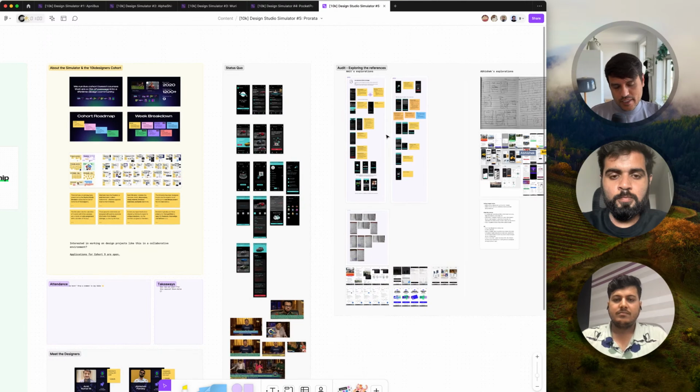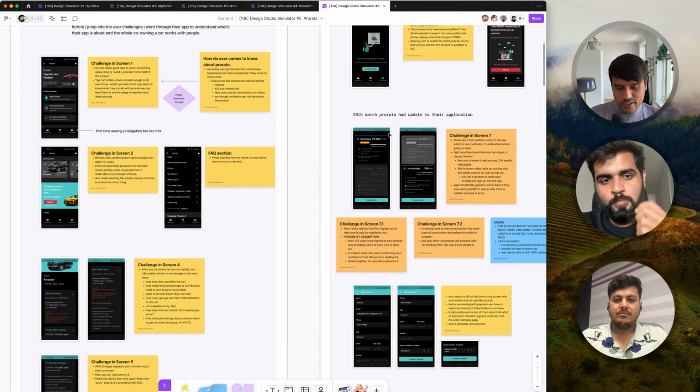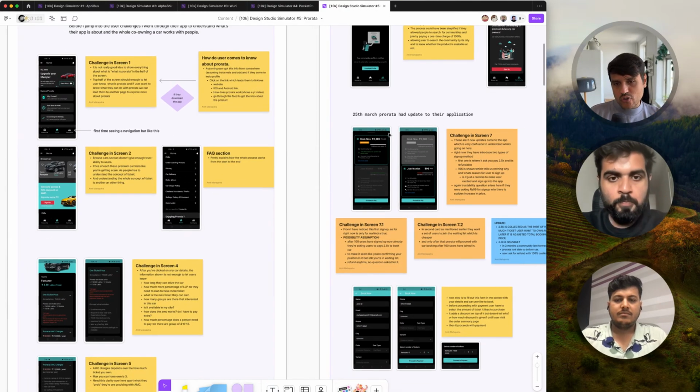One of the common things I see, which Abhishek and Amit both did, was a screen by screen audit, which is, can I go through the app in a deep way? We all use apps as users, casually, but can I go through it with a fine-toothed comb and find, putting myself in the user's shoes, what exactly it's for?